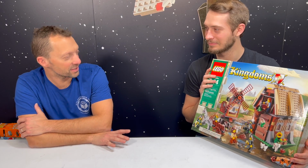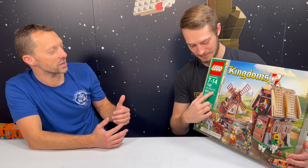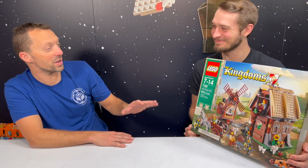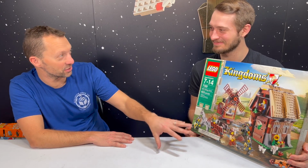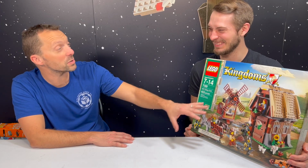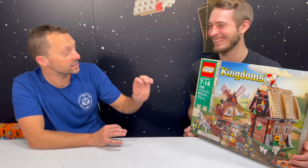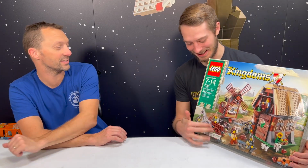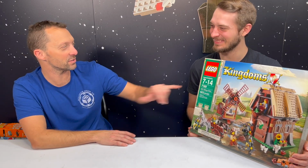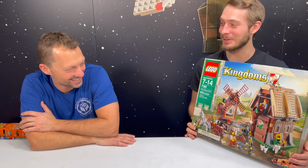Another reason they'll never make this set again is that it's called the Mill Village Raid. What happened back in medieval times when these guys raided these villages? What happened to the villagers? What happened to the women? Bad stuff. They'll never make this set again. None of those villagers would have made it out. And this is for kids ages 7 to 14. They're not playing through the raid like it would have historically happened.